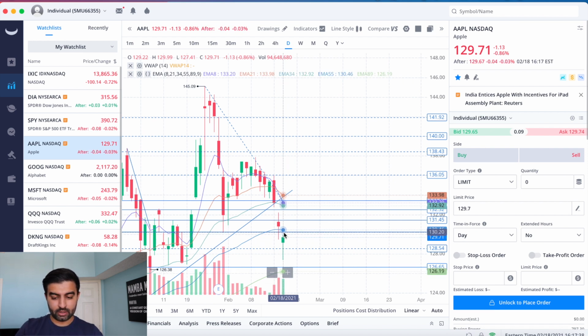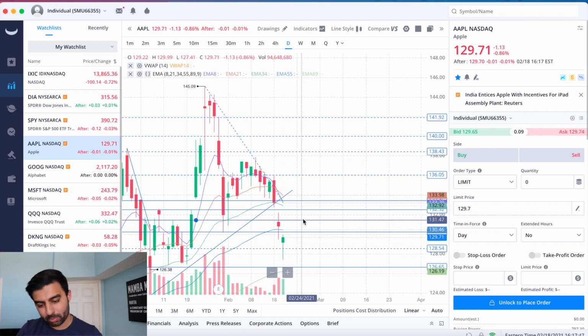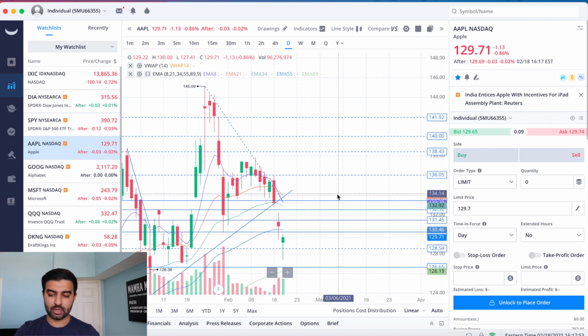So next couple of days, I think it's really important for us to take over the 130.40s, or we could see a fall to the 126.19s. That being said, I'm hoping that this is the start of a reversal of trend. Maybe we start to consolidate for a little bit and start pushing up, but that's just me. So we'll see how that goes.